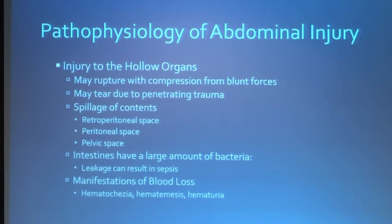Signs of blood loss from abdominal trauma, if you don't have penetrating trauma and just have blunt trauma, could include blood in the stool, hematemesis, bloody vomit, and hematuria, blood in the urine. We check for all those things.